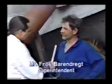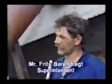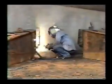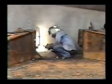Well, sea fastenings are placed in order to keep the cargo in its position on the deck, because due to the ship motions, the cargo has got a tendency to move off the ship. So in both directions, in longitudinal and transverse direction, we place those steel shocks against them and we weld them. And to keep the cargo in place.